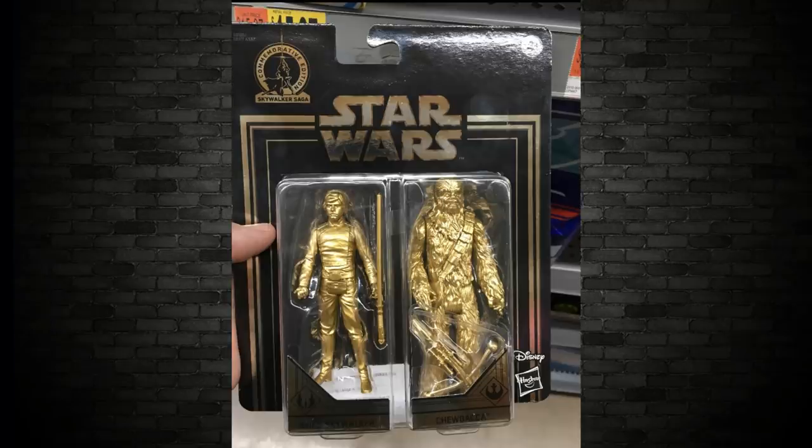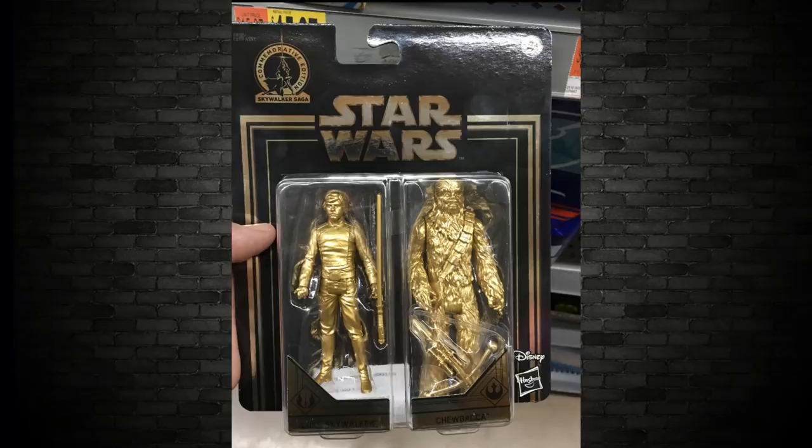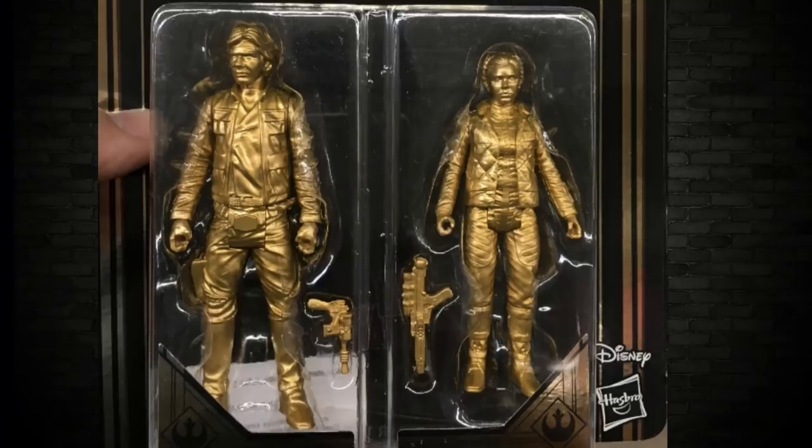Next one we'll turn to is the Luke and Chewie from Return of the Jedi. Very cool. Now take note of that Chewie. And we'll go across to the Han and Leia from Empire. And there's the Hoth Leia. Very, very lovely. Within these series that they have, the Saga series, that is Saga 1. Of course, it's the OT stuff. And then Saga 2 will be the prequel stuff, and Saga 3 will be the sequel trilogy stuff.